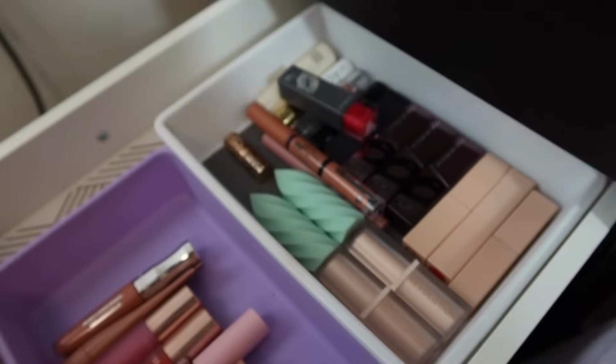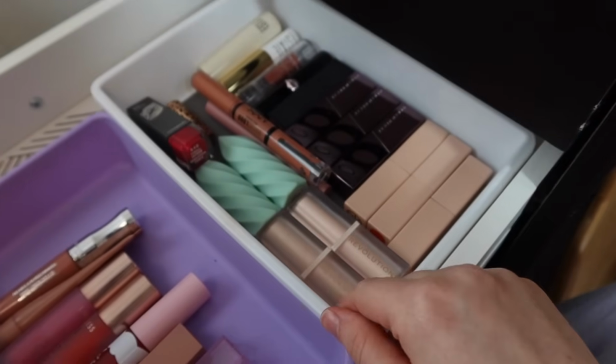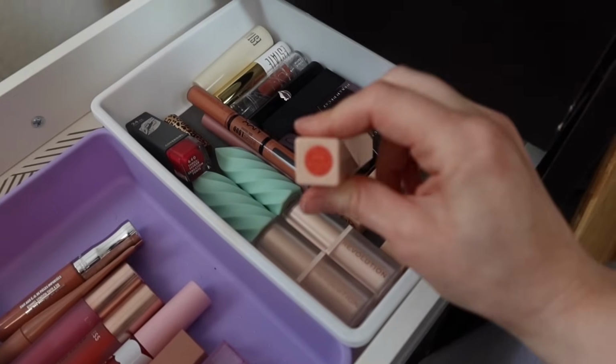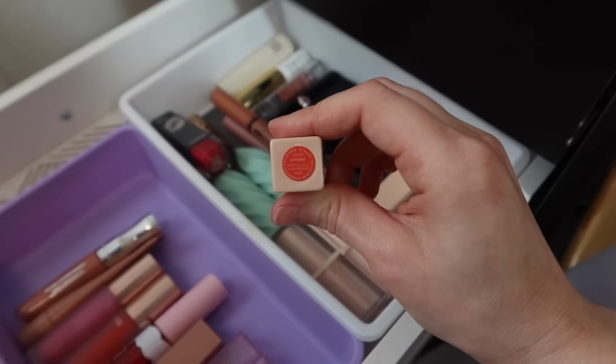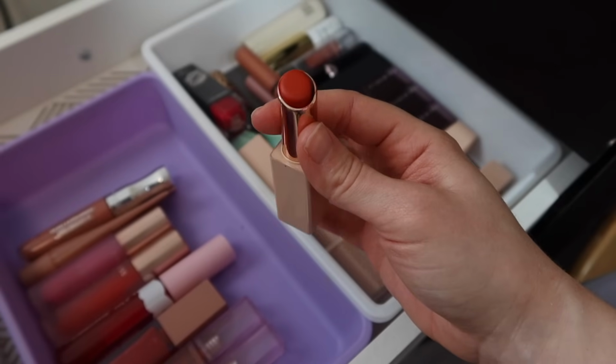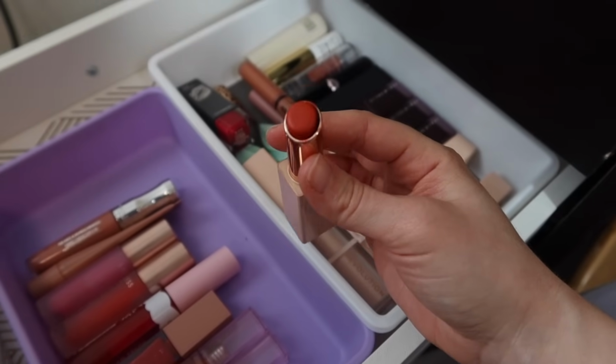We already have one bold color in there, which is the Bite Lip Crayon in Stinger, but I want to pull in just one more. And this is a really vibrant red. This is the BK Beauty lipstick in the shade Empower. Another really fun, warm red. I think this will go really well with that Ilia blush stick.